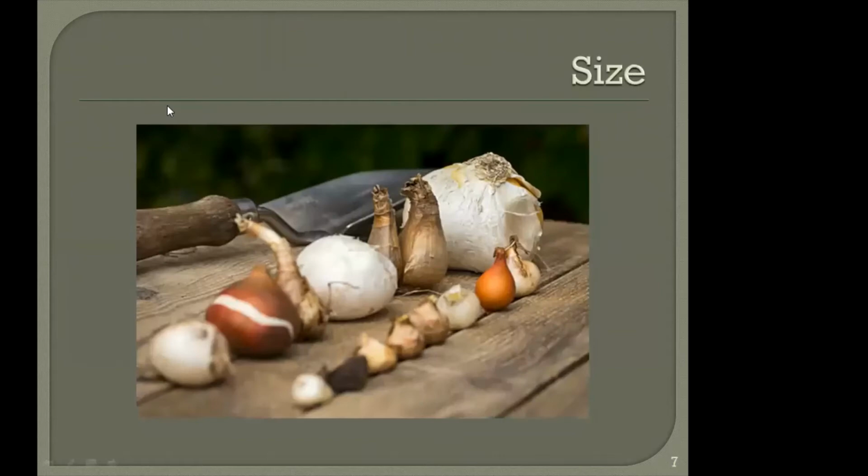Size matters. The bigger the bulb, generally the healthier the plant's going to be. A 10 centimeter tulip bulb is a good field grown bulb, and you'll do very well with it. A 12 centimeter bulb might be a little more robust. When we're referring to the size, it is the circumference of the bulb in centimeters, sometimes in inches, but most of the time it's in a metric measure.